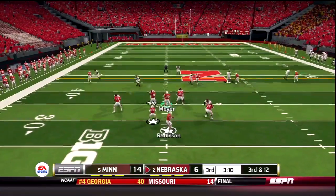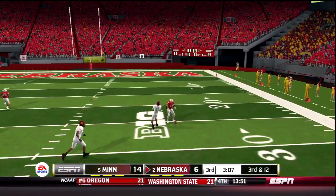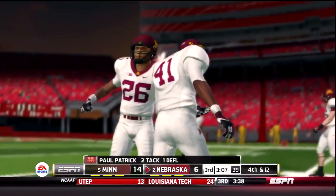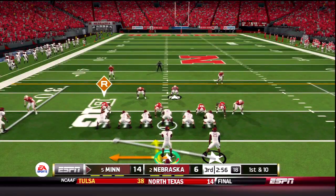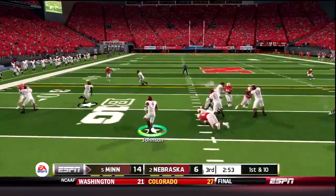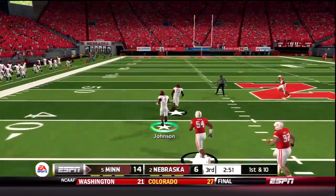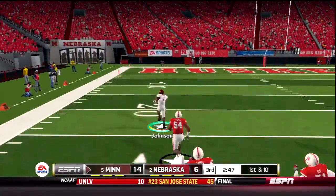All of a sudden, Nebraska needs a big 12-yard gain. Robinson takes a shot long and almost picked off by Paul Patrick. Another great job by this defense. The second half going Minnesota's way. The drive begins, 1st and 10. Great fake to Martindale. Now Johnson runs, has some room across the 40. A block from Holland, and here he goes.